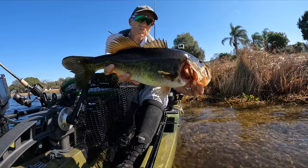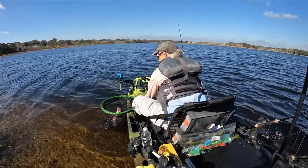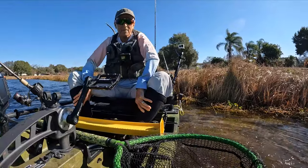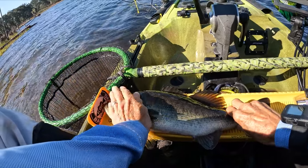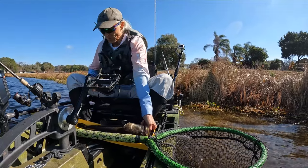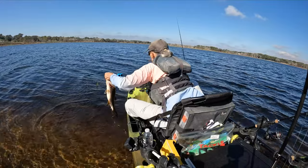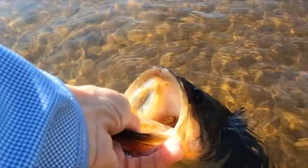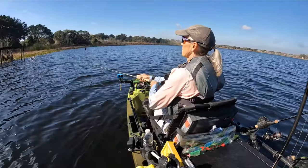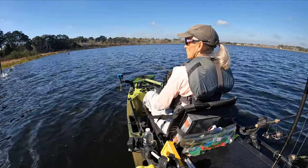Nice little 2.5-3-pounder. Maybe 2.5. He's beautiful though. The bite has evidently turned back on. Seventeen and 3/4. That's a pretty fish. Best fish of the week. Oh, so pretty. Go that way, fish. That was pretty cool. That's a decent one, too.